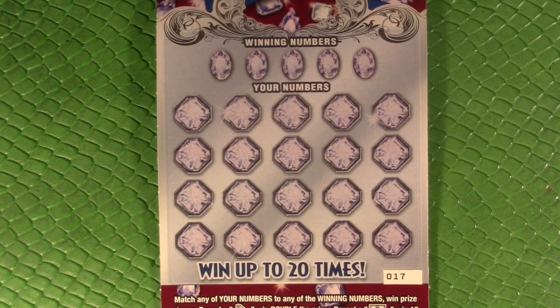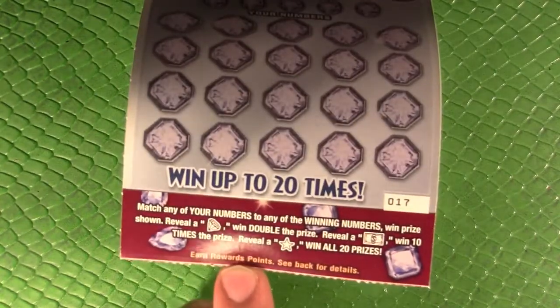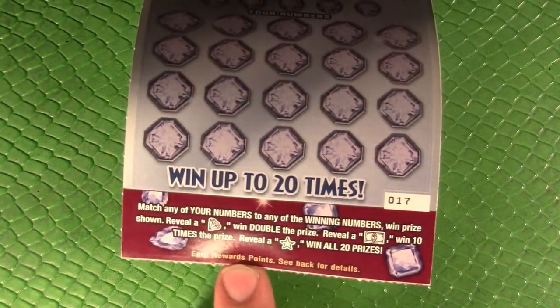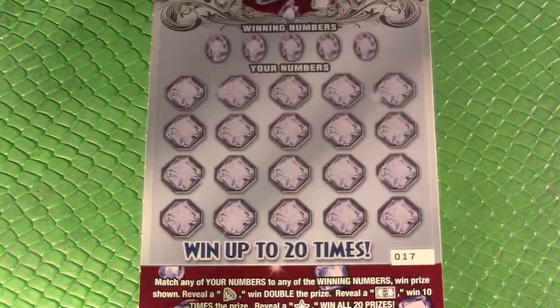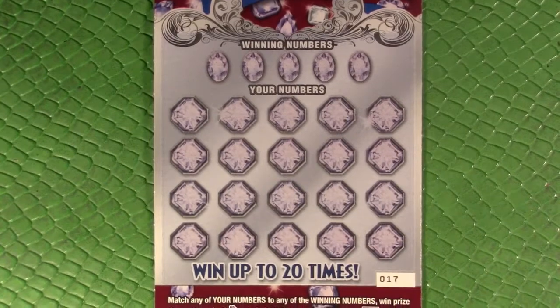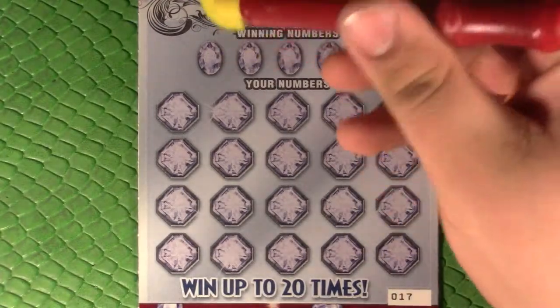We have ticket 17. And for this ticket, we're looking to match any of our numbers to any of the winning numbers, win the prize shown, get a diamond for double, a dollar bill to win 10 times the prize, or a star to win all 20 prizes. Simple and easy, guys. Let's see how we do.